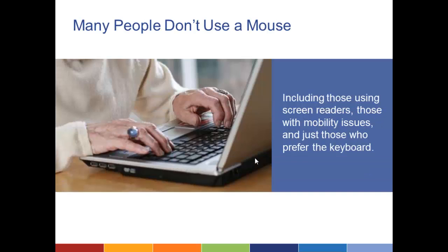So thinking about people who don't use a mouse, which is a lot of people. This is potentially not just people who physically cannot move their hands, but people who are perhaps elderly and don't have a lot of mobility, people who are using screen readers, and people who just prefer to use a keyboard to a mouse.